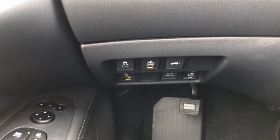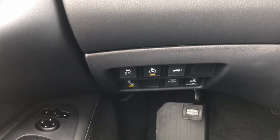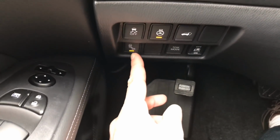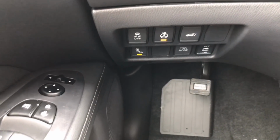Next up, we have the button for our power lift gate. So you need to hold that button for about 2 seconds to open the power lift gate from the inside of the vehicle, as well as close it from the inside of the vehicle. Down bottom, this button is for the sounds related to your blind spot detection.